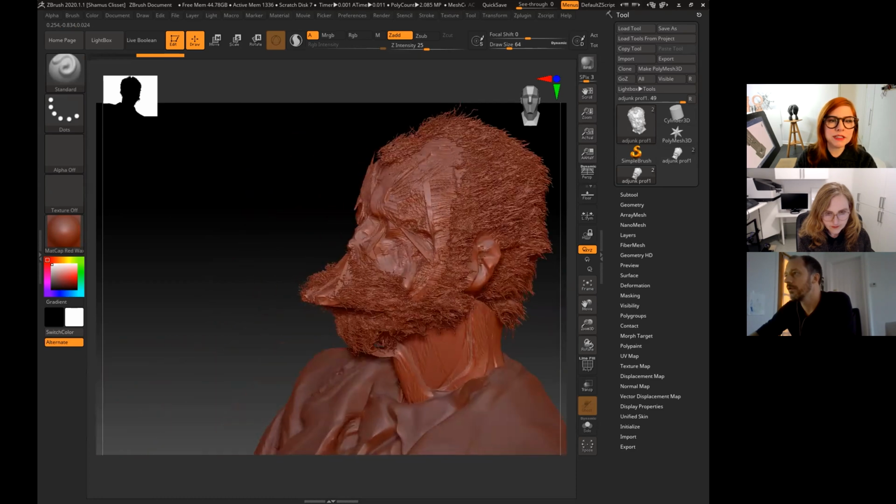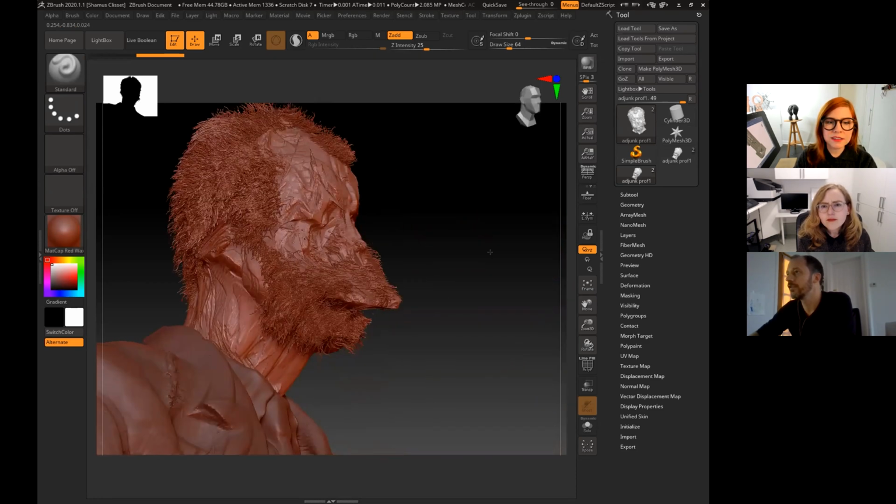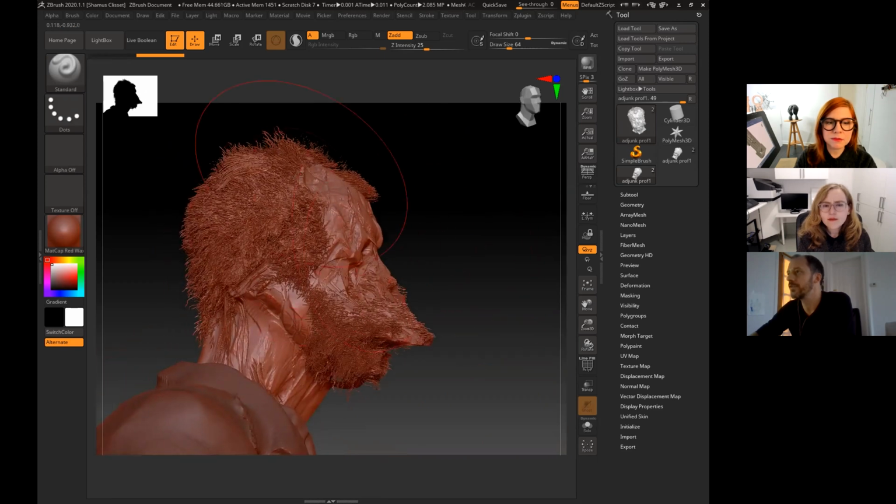How many points, and there you are, you can see this. How crazy. Sculpted, and this was actually a hair. What do they call it? The fiber mesh. Fiber, right, for the hair. I haven't used that one. And let's see, how many does it say? Usually it's on the far right.